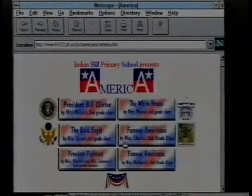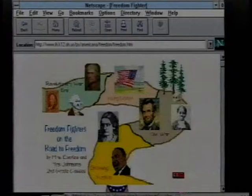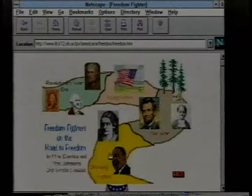The Freedom Fighters. And they made a road to freedom, and these are the different people, central figures in American history that they feel contributed to that. Mrs. Eberle and Mrs. Johnson did this together, but Mrs. Eberle each year writes songs about history. And the kids recorded these songs, and you can hear their voices right here.